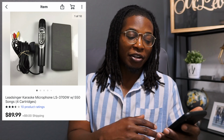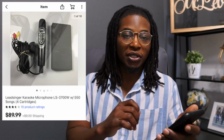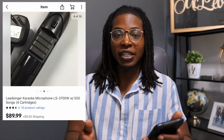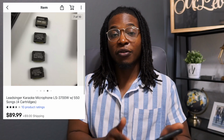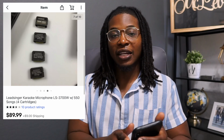And next up, this is definitely one of those more unique items that I was telling you guys about. Here is a karaoke microphone, and the brand was called Lead Singer, and it included the book, and it also had the little power cable and the AV cable that connects to the TV. But the best thing about this one is that it actually had a bunch of music cartridges, and the cartridges by themselves tend to sell for like 10 to 15 bucks depending on the song titles. This one had 4 cartridges in it, and I was able to price this one for 90 bucks plus $9 shipping, and it sold within about 2 to 3 weeks. So definitely excited about this sale.